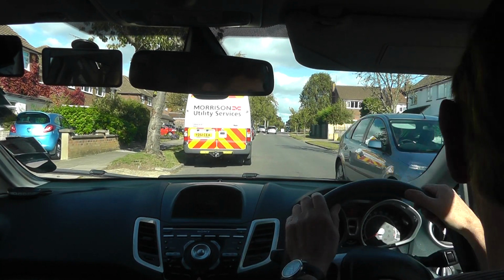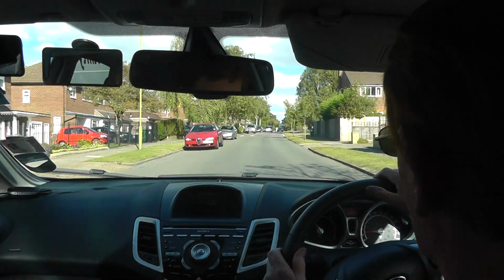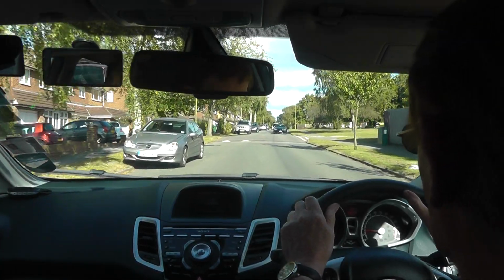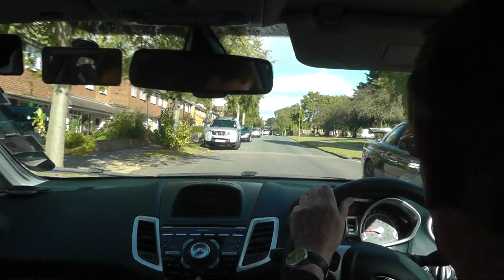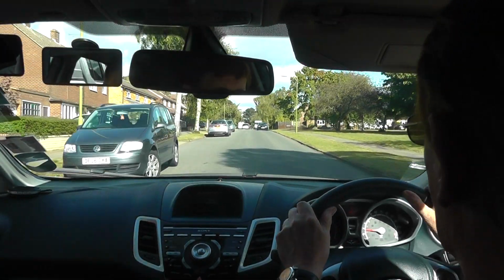That's good. And what do you think the issue could be if we're also slightly uphill? I might not make it, and I might even roll back on it. And what would the consequences of that be? I could hit the car behind, couldn't I? You could do. Run over a pedestrian. Very much so. So we'll just practice that again with your clutch.